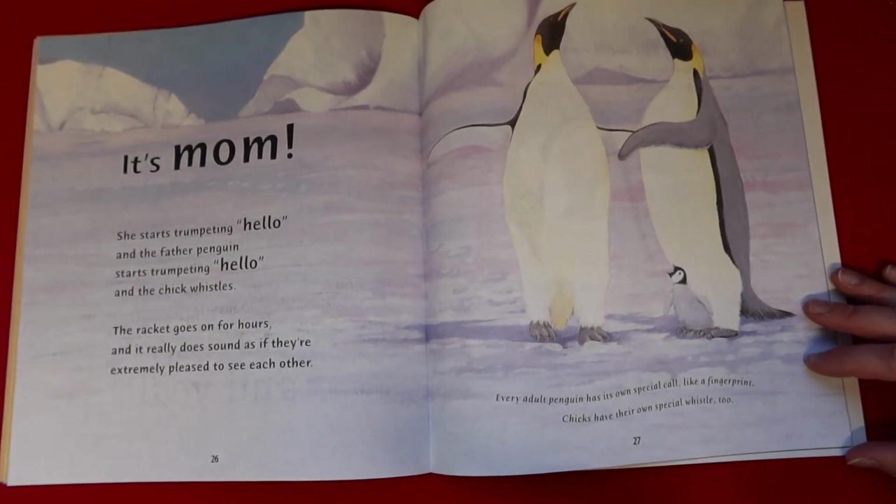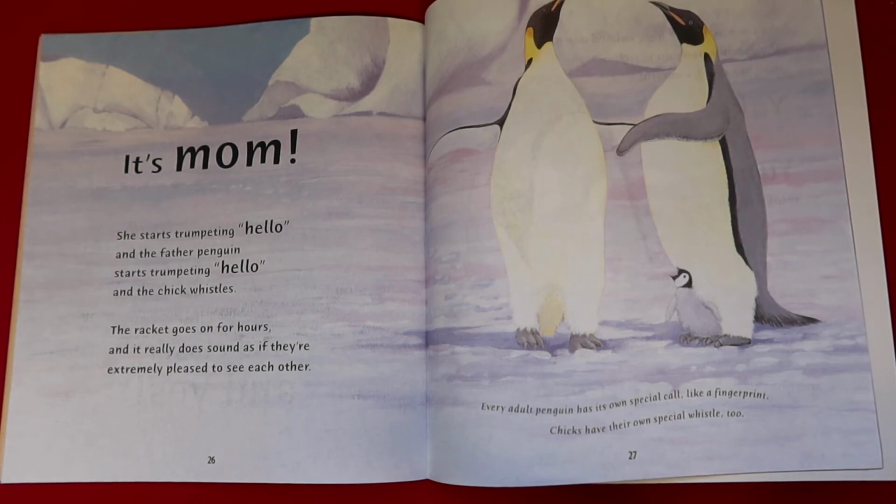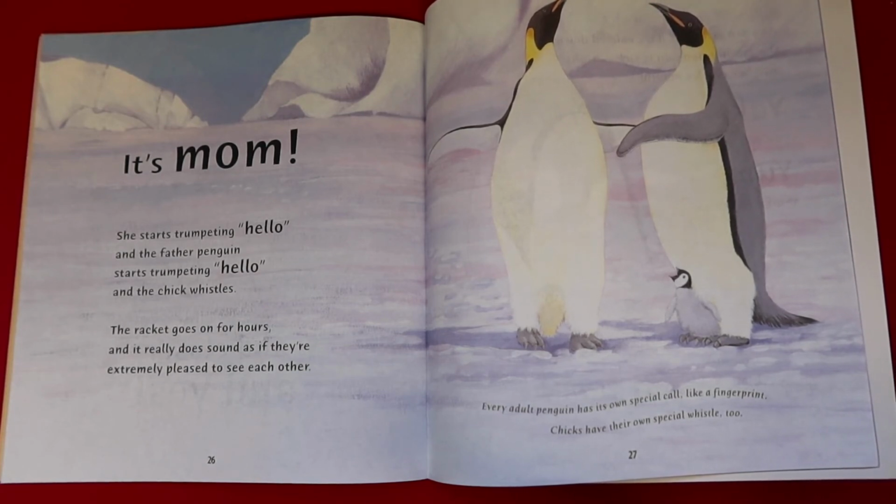it's Mom. She starts trumpeting hello, and Father Penguin starts trumpeting hello, and the chick whistles. The racket goes on for hours, and it really does sound as if they're extremely pleased to see each other. Each adult penguin has its own special call, like a fingerprint. Chicks have their own special whistle, too.